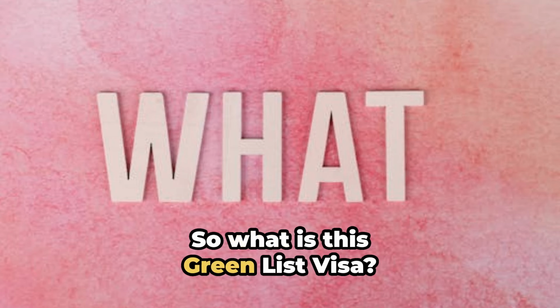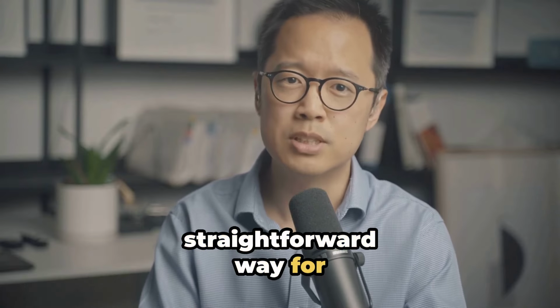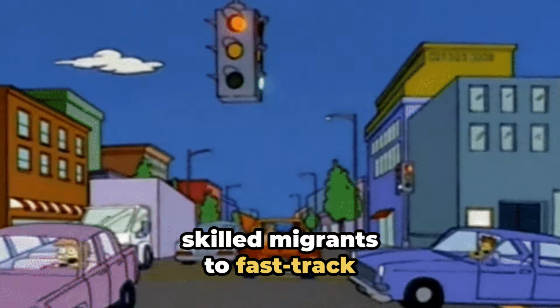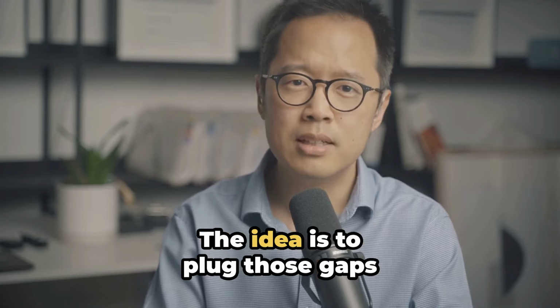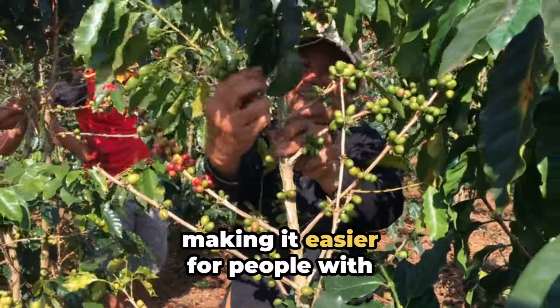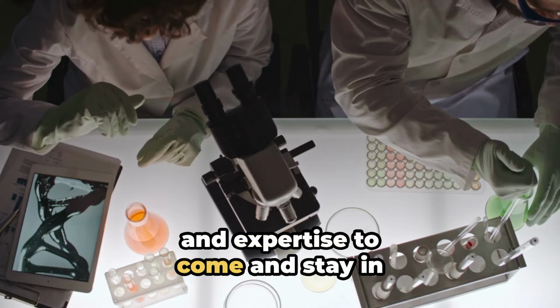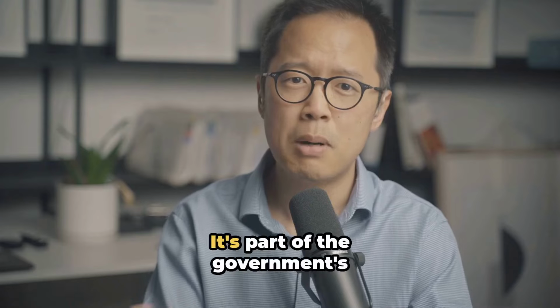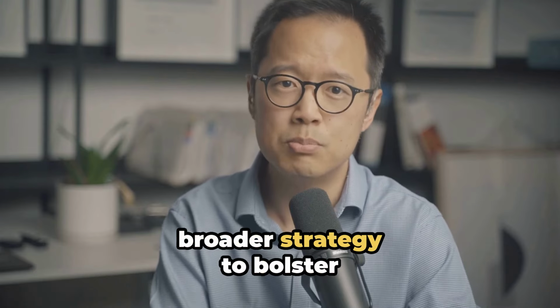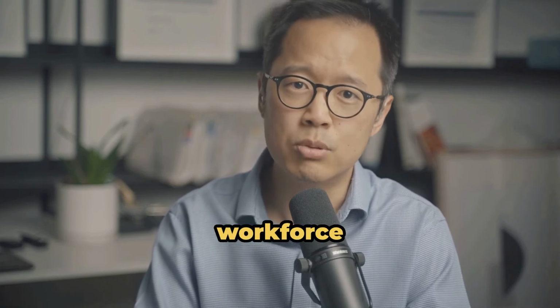So, what is this Green List visa? Well, it's supposed to be a straightforward way for skilled migrants to fast-track their way to residency. The idea is to plug those gaps in the labour market by making it easier for people with specified qualifications and expertise to come and stay in New Zealand. It's part of the government's broader strategy to bolster economic growth by boosting productivity and innovation through a skilled workforce.